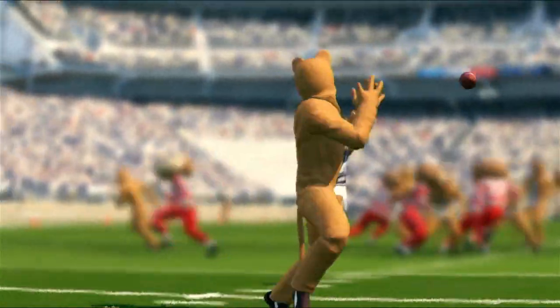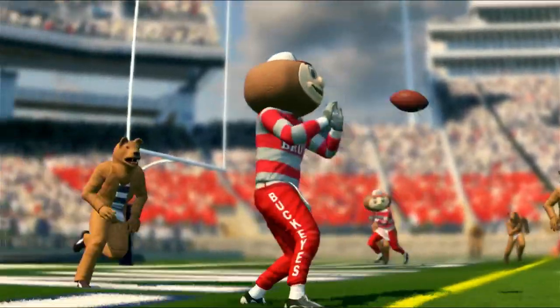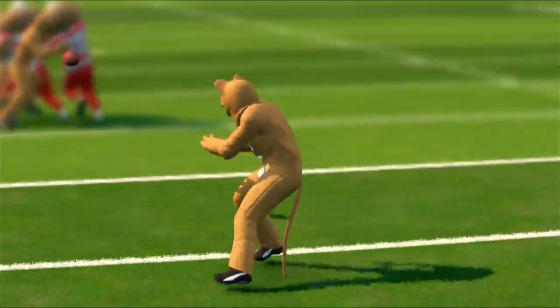Both quarterbacks remaining upright and healthy. In fact, they haven't been breathed on in the first half. Neither team has allowed a sack, and it really speaks well for the relationship the quarterback has and the feel that he has for his offensive line.